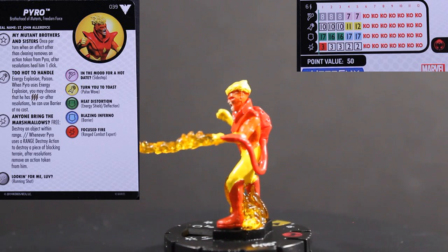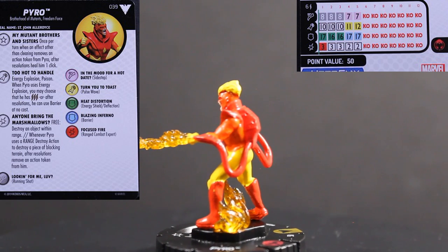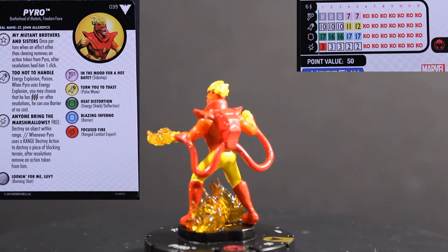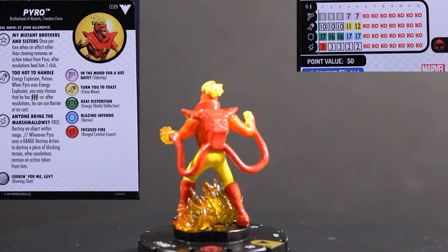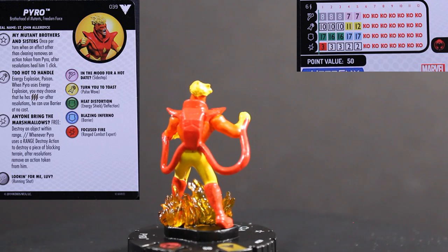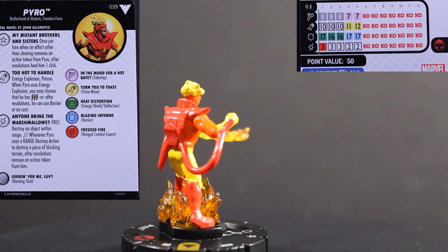So pretty cool there. He's only 50 points, has the Brotherhood of Mutants team ability, 6 range single target, 8 movement with running shot, 10 attack with that special, 17 defense with energy shield deflection, and 3 damage with range combat expert. I love this guy. As soon as I saw him previewed, I was like, I definitely want one. I'm super happy that we pulled him.